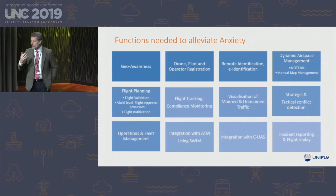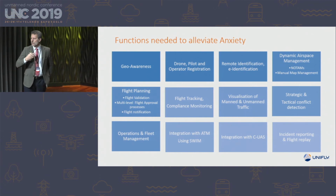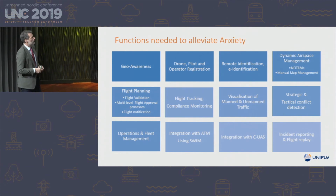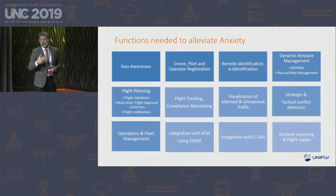The governments, the ANSPs and CAAs have a task. They have to tell the drone community where they can fly, yes or no. There should be a form of registration of the drone pilots and the operators, so that at least when the drone passes by, you can identify who it is. You all drive cars, you all have a license plate.